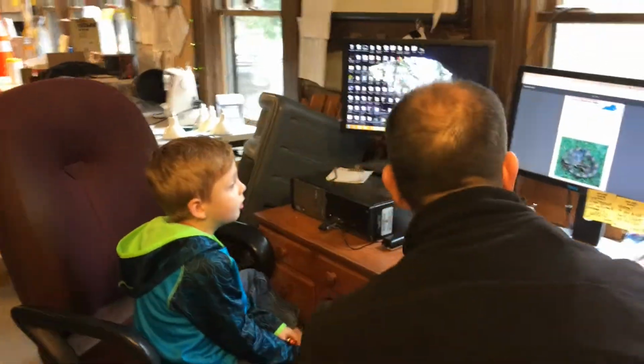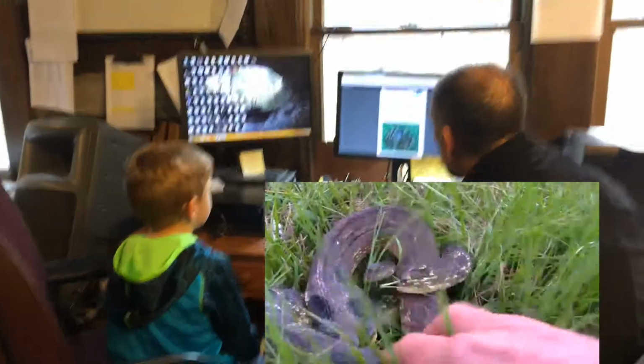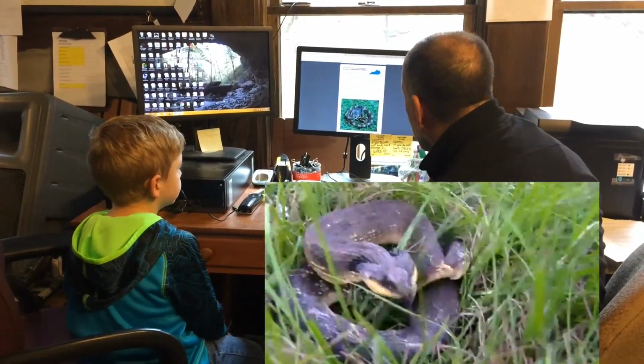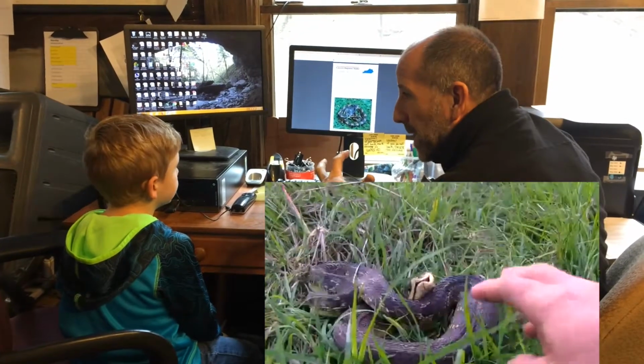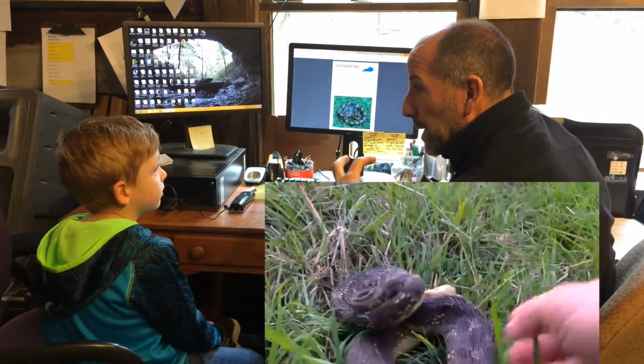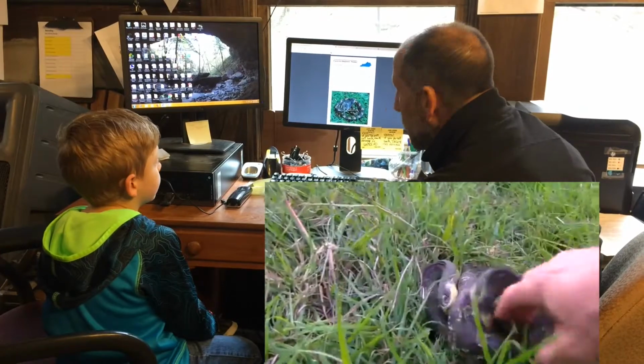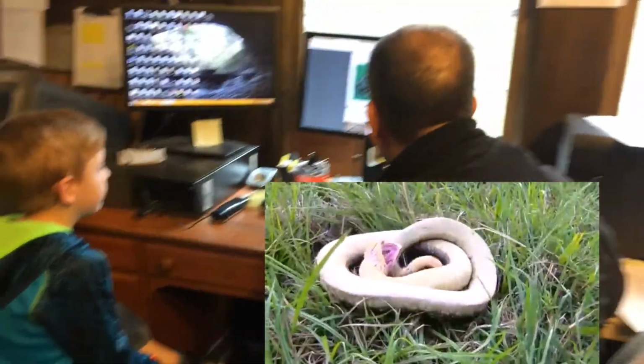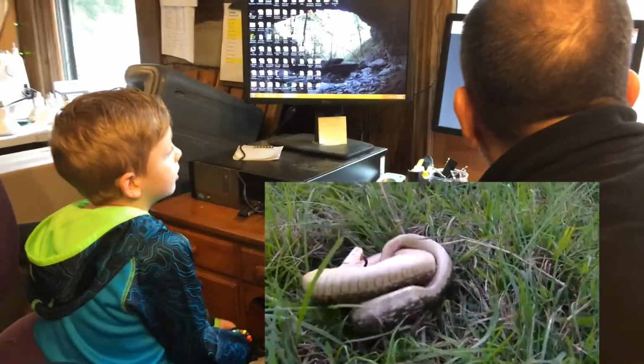You need to find a video on the eastern hognose. They act like they're just going to hiss and they flatten out and they act like they're all really tough. And then when you mess with them a little bit, they just flop over and they play dead. They're really neat. So northern pine.